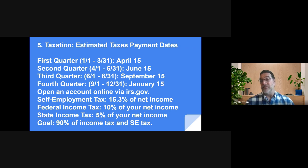It's very easy to pay estimated taxes. You open an account online with the IRS by going to irs.gov. Again, your self-employment tax is going to be 15.3%. This again includes Social Security and Medicare. In terms of federal income tax, I recommend you budget 10% of your net income to pay the estimated tax. Again, it can be higher or lower than that.